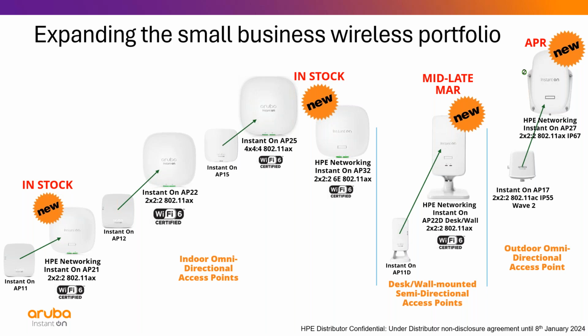So it's going to give you a very nice entry point in terms of price if you want to get into Wi-Fi 6. I highly recommend, especially if you're going head to head against a U6 Plus or you're trying to flip a project or what have you, the AP21 will be perfect for that. This access point is designed for smaller spaces and use cases of up to 1 to 2 access points max. We don't have any restriction on how many access points you can use, obviously, in the environment. But our target for the AP21 is for those smaller deployments.